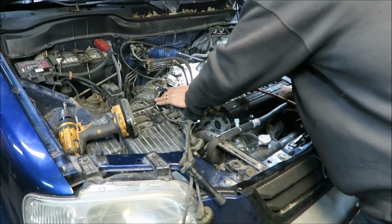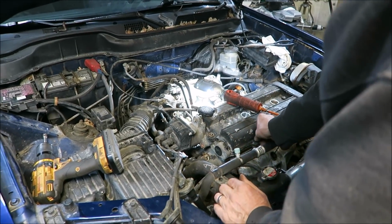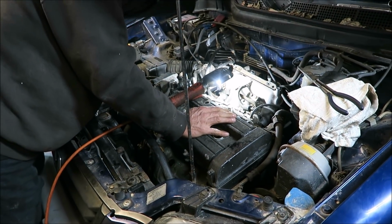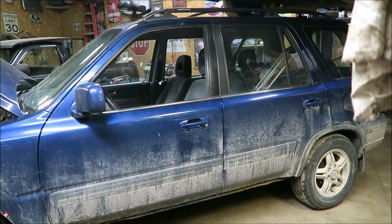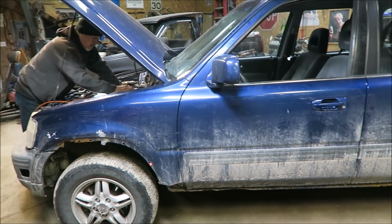So we're going to throw it back together and try it. Hopefully that was the demon tweak it needed. And then we can be done with this. I don't know. I'm not super enthusiastic about this. If I owned it, it would be different because I would like to have a CRV, but working on someone else's stock CRV that is kind of a turd.